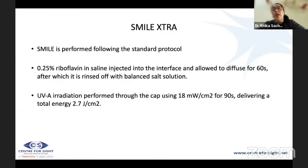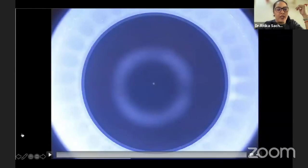The procedure really of our choice, which blends in the advantage of no pain and biomechanical strength, not as weak as LASIK in all possibilities, is SMILE. SMILE is performed in cases where you have a higher refractive error with stabler outcomes, unlike PRK. We use 0.25% riboflavin with saline, and we push it into the interface, give it about a 90-second time to soak, and then wash it with BSS. And then the UV light is applied, again, for half the energy setting of 2.7 joules per square centimeter.